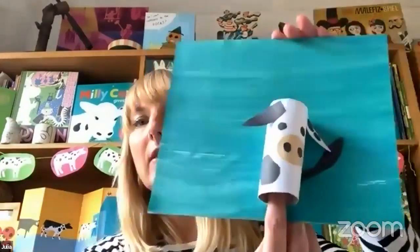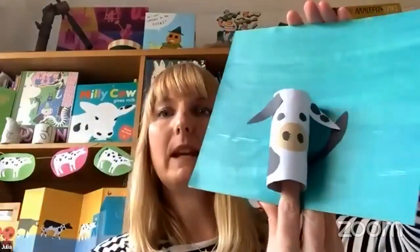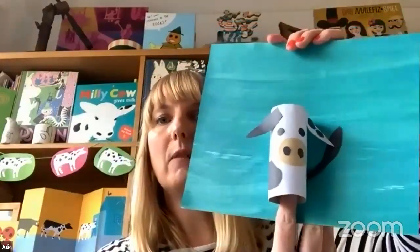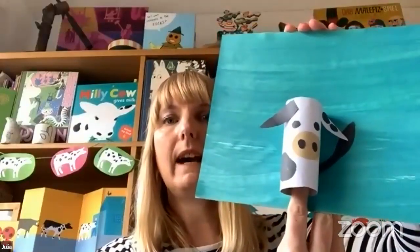Thank you, Deborah, for reading that story so beautifully. That was lovely. So today we are going to be making a Millie cow of our own. Can you see her there? I've just put her against a piece of paper so you can see. The artwork that I made in the book was all made out of cut paper collage, so I thought we would have a go at making our own cut paper collage Millie cow.